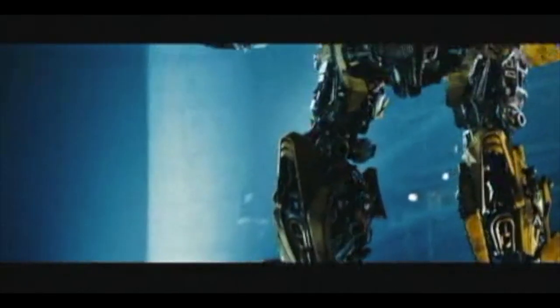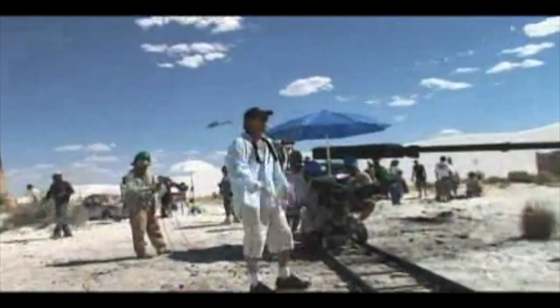I want these robots to look like they fit in the real world and look photoreal, so there's some mind-blowing effects in terms of how real they look. I was pretty blown away by the amount of work that went into this. It's a lot of shooting and bombs and stuff blowing up and cars crashing into things and people flying everywhere. It feels like you're really in that.